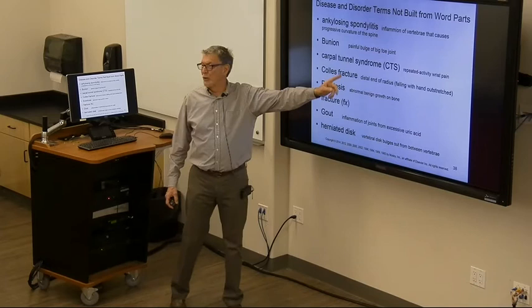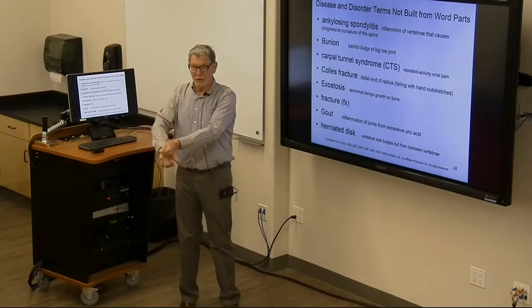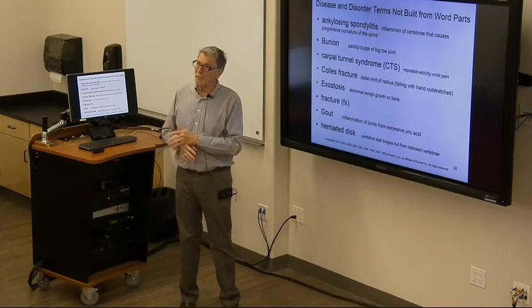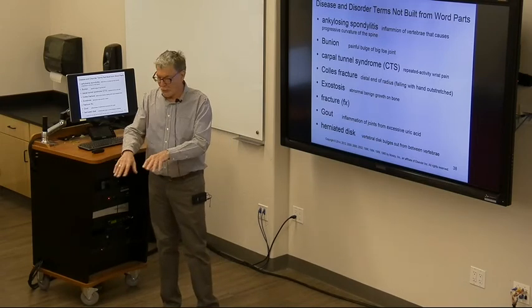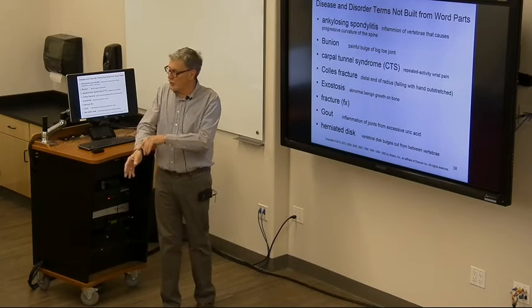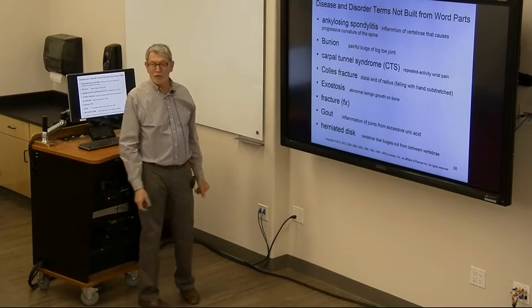Carpal tunnel syndrome, usually from repetitive work, like cutting chickens apart in a chicken factory, or cashiers. I see a lot of cashiers that have to wear a brace on their wrist because doing this all the time will inflame the tendon as it goes through the sheath and cause carpal tunnel, which is so painful you have to pretty much stop doing stuff.